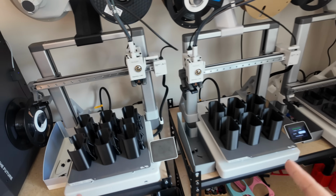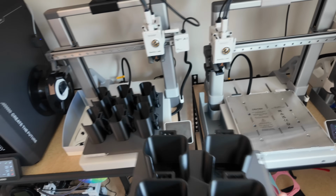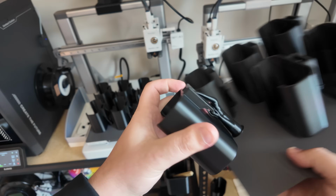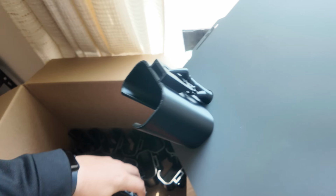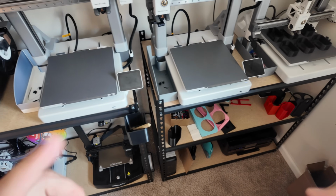All right, these 2 finished up. None of them failed, so we have 12 great ones, bringing our total to 23. So, out into the box. All right, those are good.